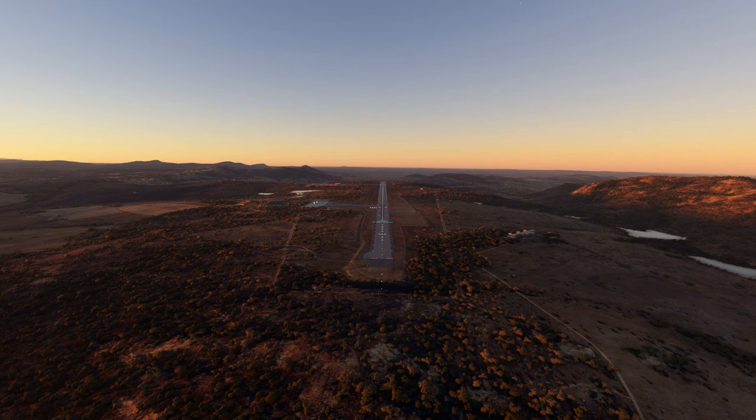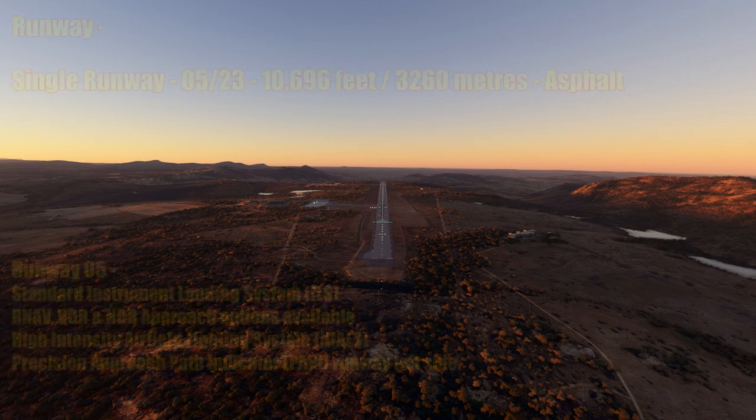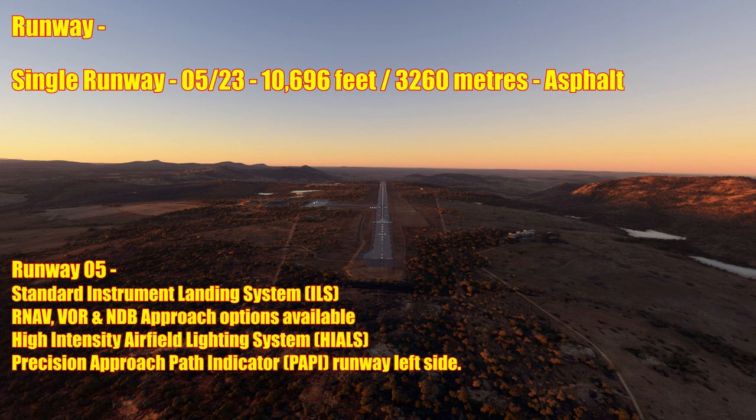So as you can see, we've lowered the lighting a little bit to get a general look at the runway and the lighting generally as it exists on the airfield. KIMI Airport operates a single runway, 05/23, which is 10,696 feet or 3,260 meters in length and is made from asphalt. Runway 05, and we're looking down the throat of runway 05 at the moment, is the only instrument landing system equipped runway. It's a standard ILS, but it also features RNAV, VOR and NDB approach options as well.